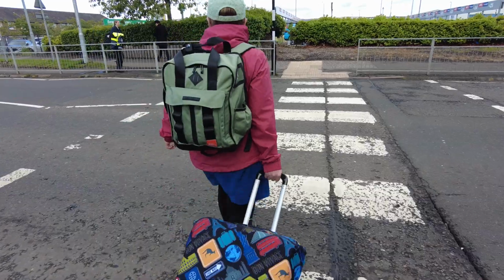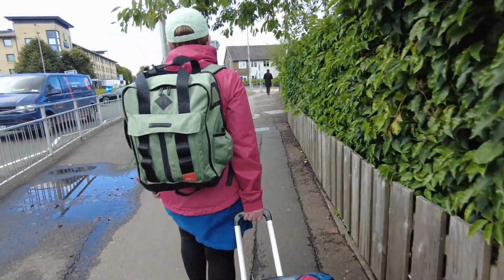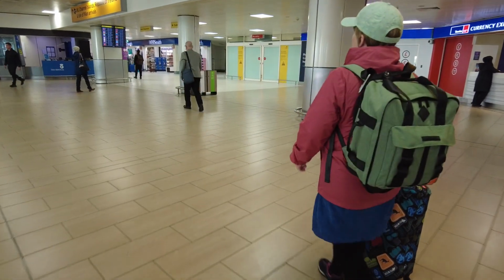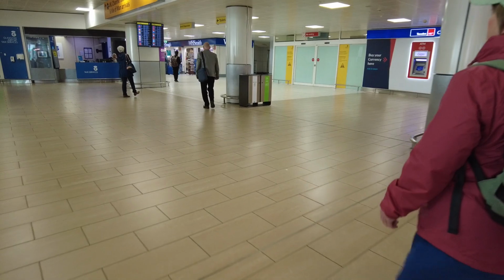After spending the night in the Premier Inn, we took the short walk to Glasgow Airport to check in and prepare for the first leg of our long haul to Sydney via Dubai.